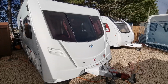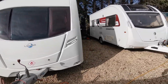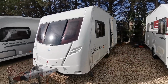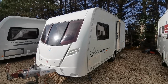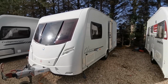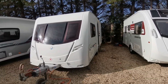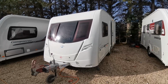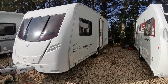It will come with a habitation check at point of sale, so everything is tested, made sure it's working. We can take your existing van in caravan in part exchange, or if you have a camper van, motorhome or a car, again we can take that for you and value everything for you. Finance is available subject to status, and we also offer a nationwide delivery and an online click and collect system.